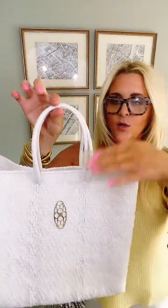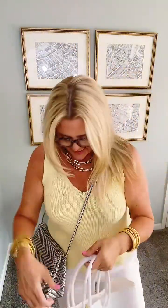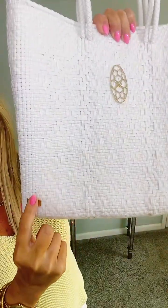This is the white. So we have this bag in white only. It has the gold medallion. This is the medium size bag with the short handles. Love it. How classy is that? I mean, it's just so classy. It's just the best. These medallions are sterling silver with 18 karat gold overlay, so they're not gonna tarnish. They are absolutely fabulous. So this is the medium tote.